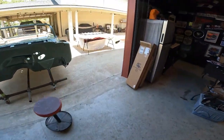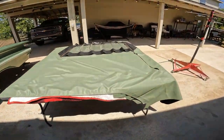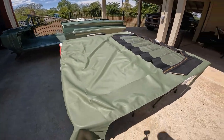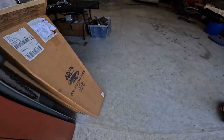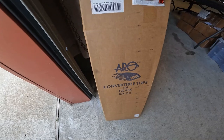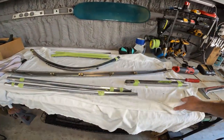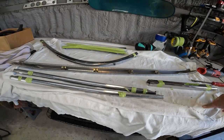I did get the convertible top out, and I got it out here in the sun so we can get the wrinkles out. It's been out here for about an hour. That's going to be the color of the top. I think it's going to match the car pretty decent. Pinpoint vinyl. I got the top from ARO 2000, I believe. They're in New York. Anyways, today's project is getting all this stuff washed up and seeing what we're working with. So let me do that, and I'll bring you guys back.